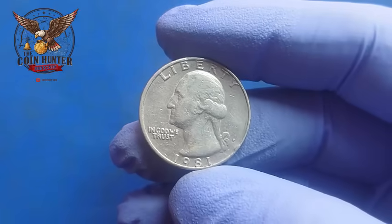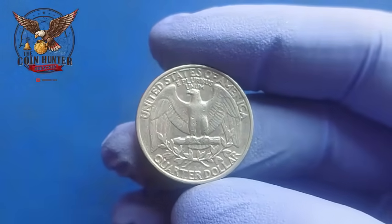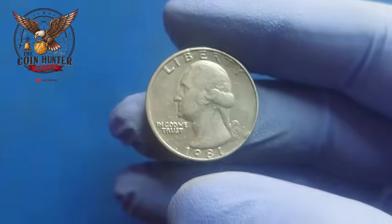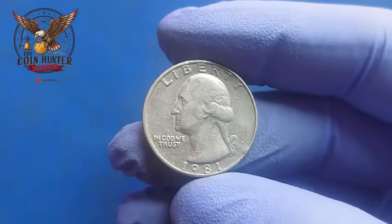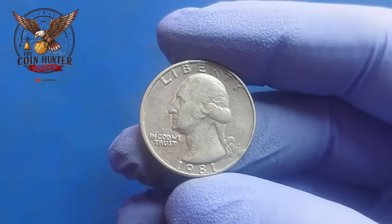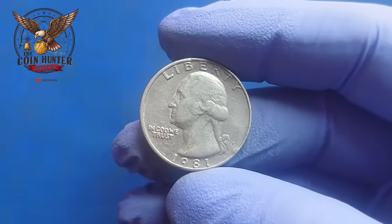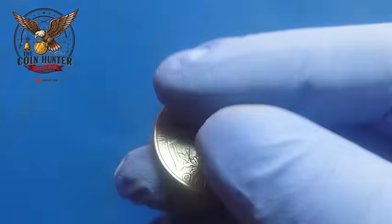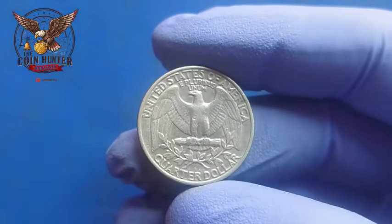They were adjusting to new production procedures, training new employees, and dealing with budget pressures that were forcing them to maximize efficiency. And it was in this environment of change and pressure that one of the most spectacular minting errors in U.S. history occurred. During a specific production run of Washington quarters in the spring of 1981, something went catastrophically wrong with one of the striking presses, and the result was an error so dramatic, so visually stunning, that even non-collectors can immediately recognize that something is different about these coins.